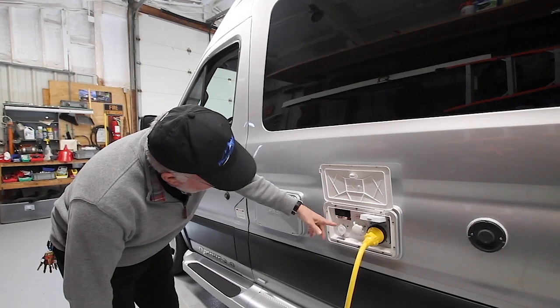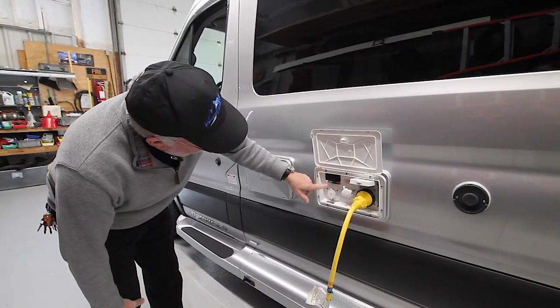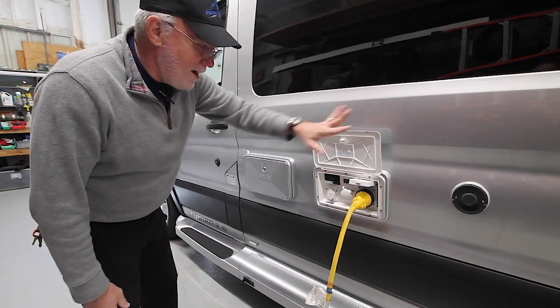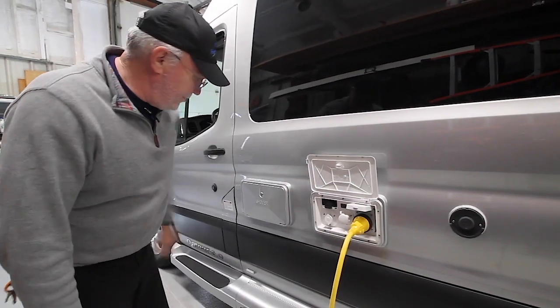Cable TV, if you have it, you could hook it up there. At some campgrounds, you can get cable. And this is on and off for your propane. The propane tank is permanently mounted underneath, and there's a switch here that operates a solenoid that turns it off and on.